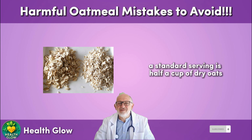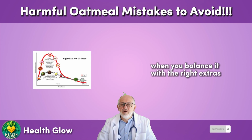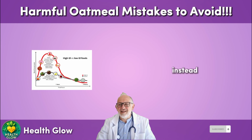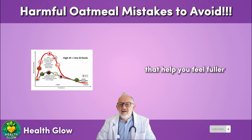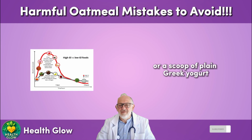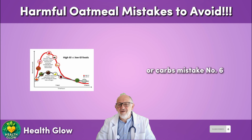A standard serving is half a cup of dry oats, which turns into about 1 cup cooked. That's more than enough when you balance it with the right extras. If you finish your bowl and still feel a little hungry, resist the urge to add more oats. Instead, focus on boosting your bowl with satisfying ingredients that help you feel fuller for longer. A spoonful of nut butter, a handful of nuts or seeds, or a scoop of plain Greek yogurt can make your meal more satisfying and nourishing without overloading it with unnecessary calories or carbs.